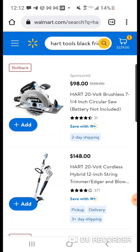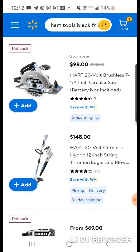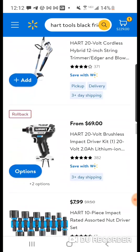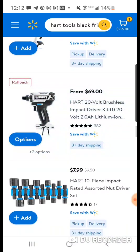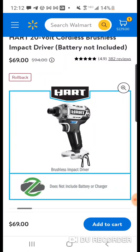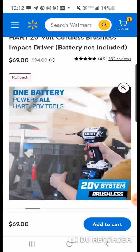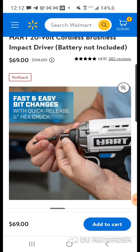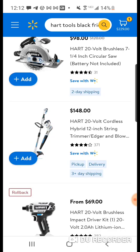Here's their brushless circular saw for $100. It's on a rollback. Again, you can get the DeWalt advantage. But again, here's their $69. This is a good deal if you're in Hart's platform already. Maybe you have a 2 amp hour battery you got with something. I really think you'll like this impact driver. There's no frills about it. It's a nice compact impact driver, cheap, $69.